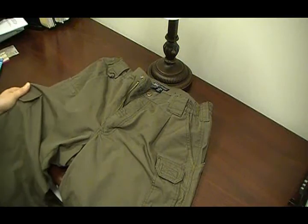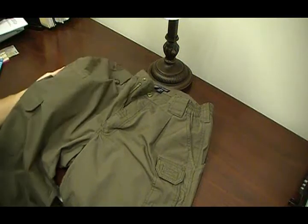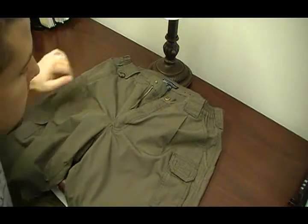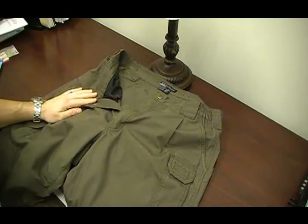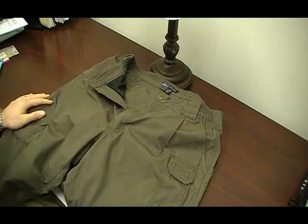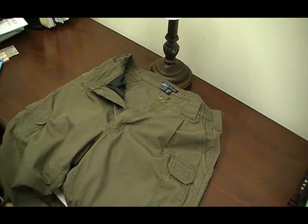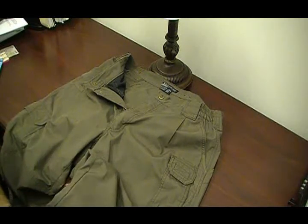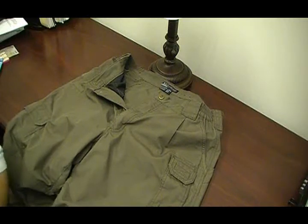These things are made out of the ripstop nylon. Let me get it close so you guys can see that. There you go, the ripstop nylon. And this pant right here is the OD green. I've got another color, which I actually have on right now, which is the tundra color, which I think is just awesome. But this is the OD green, if I remember correctly. And again, it's the ripstop nylon.